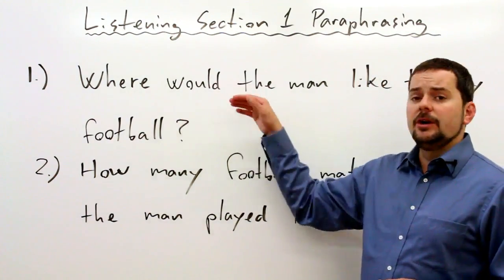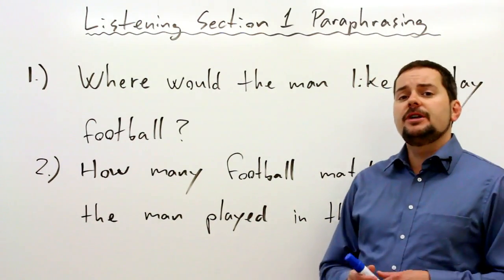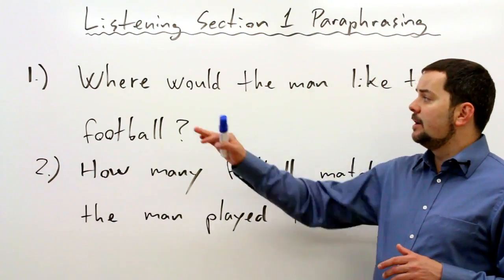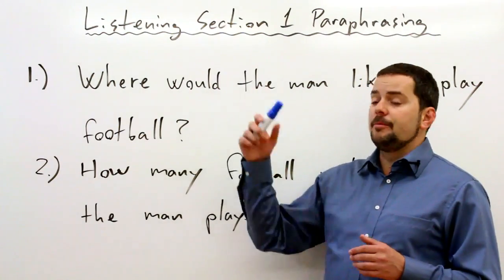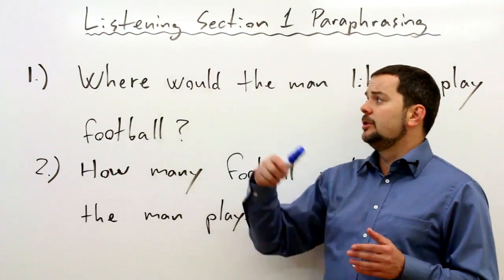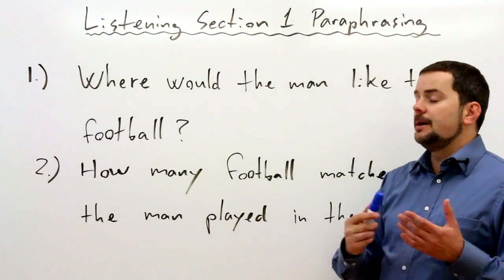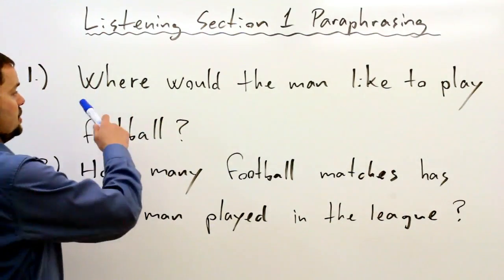So just like what I did here, write out the original question, and then using a different colored pen or a pencil, I'm going to use blue, paraphrase the question underneath or above. I usually like to do it above. This time I'm going to do it below, but it's up to you. That doesn't really matter. So let's have a first look at this.